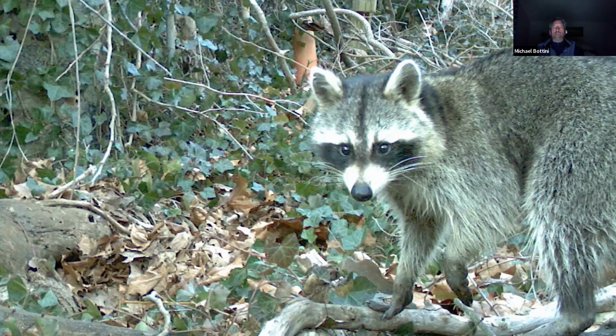So raccoons. The coyote, the raccoon, and the red fox are all what we call mesopredators, M-E-S-O predators. And we don't have any apex predators that are strictly terrestrial on Long Island. That would be the wolf and the bobcat for this area. We have sharks in the water as an apex predator, and we have the river otters, an apex predator. So in other words, nothing really messes with them. They're top of the food chain.